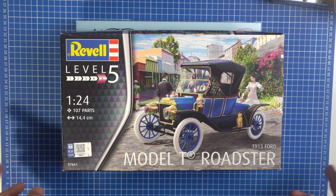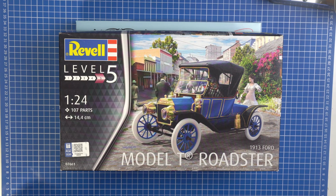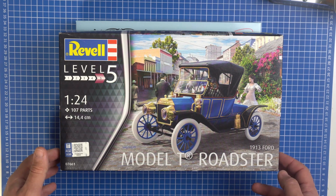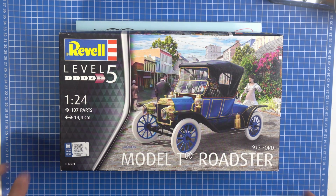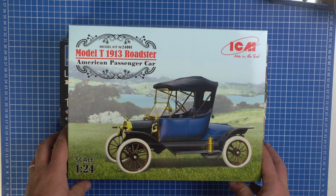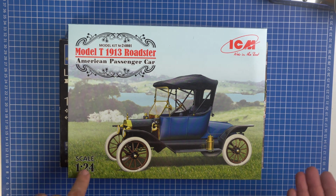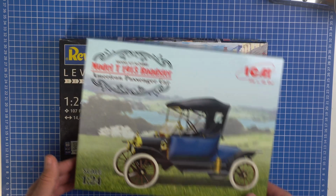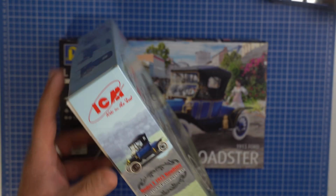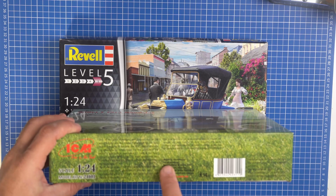So basically it's the Model T Roadster 1913 Ford, and one is the well-known Revell kit. So I guess to many of the modelers this is definitely not a new manufacturer, or probably not even a new kit. And the other one is ICM. Basically it's the same Model T 1913 Roadster. It's the same car, same scale, but it's a different manufacturer. This is a Ukrainian manufacturer, it says it here somewhere. Yep. So it's made in Ukraine by ICM Holding.